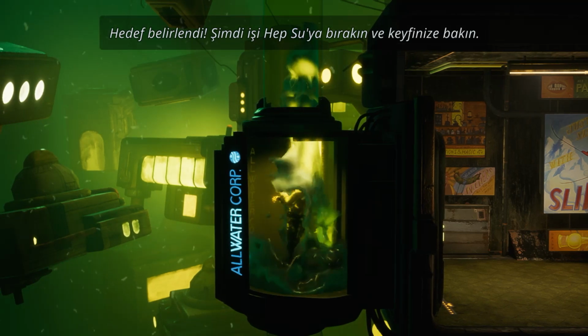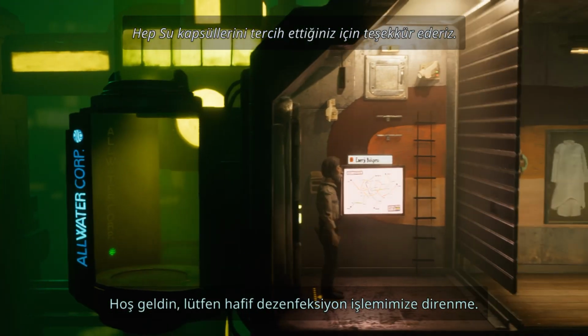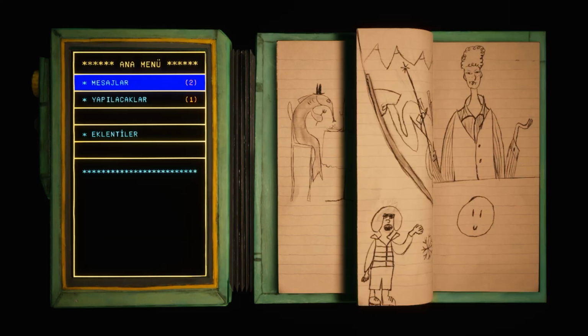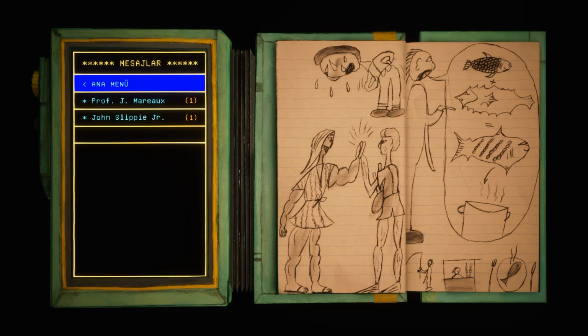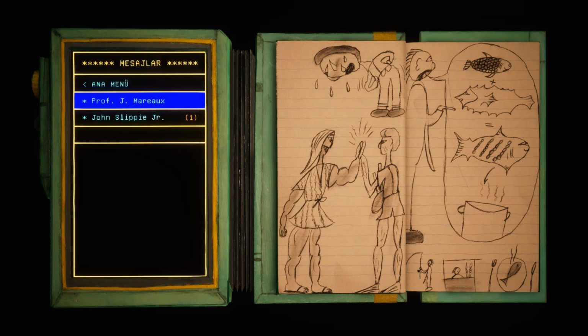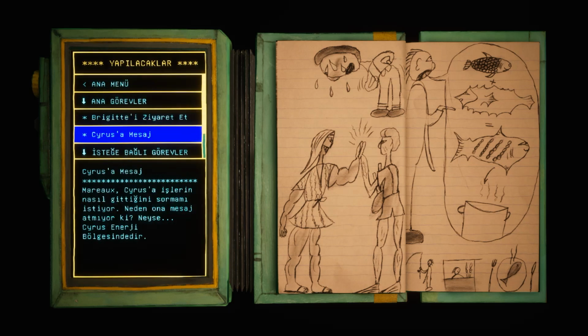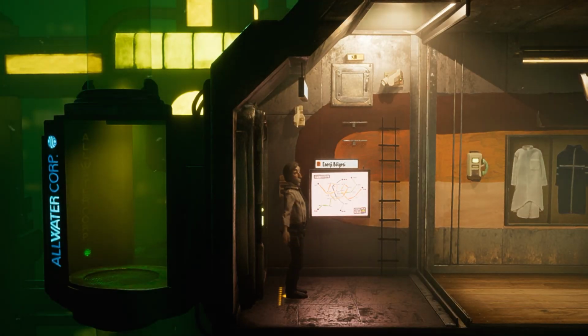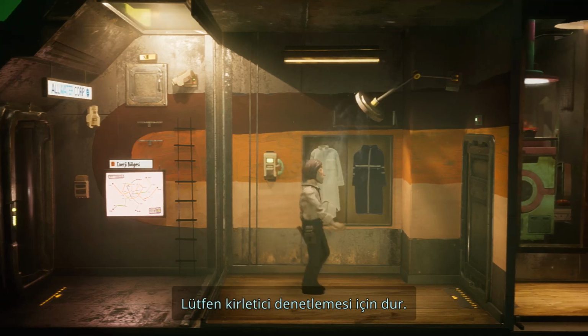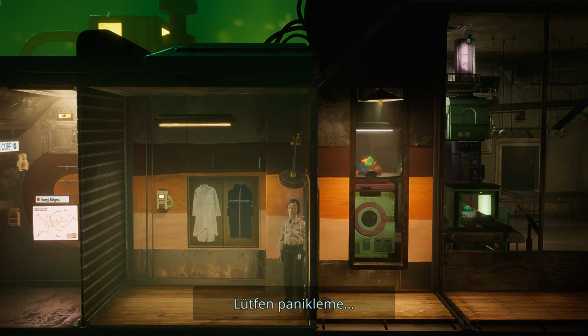Destination determined. Now, relax with all water. Welcome. You're here. Thank you for choosing all water tubes. Procedure will begin in 3, 2. Please halt for your contaminant inspection. Inspecting. Contaminant detected. Please do not panic.